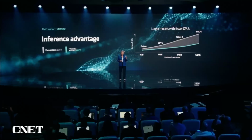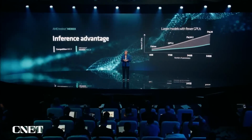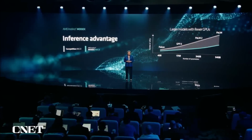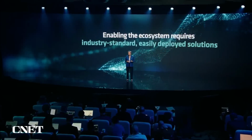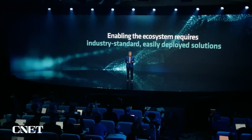And what that also means is that not only do we believe that we have better total cost of ownership, but we've also been able to significantly reduce the amount of development time needed to deploy MI300X. Our goal with MI300X is to make it as easy to deploy as possible. And what that means is the infrastructure is also incredibly important, which is why I'm also excited to announce the AMD Instinct platform.